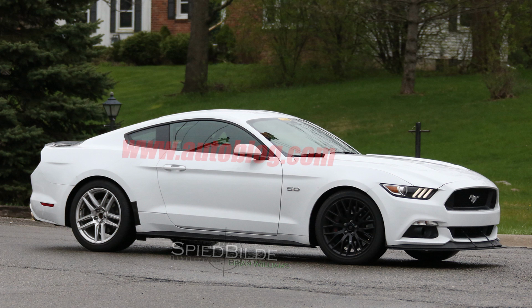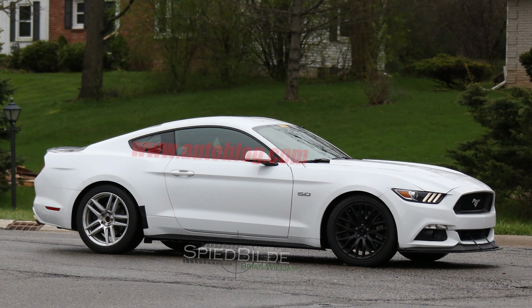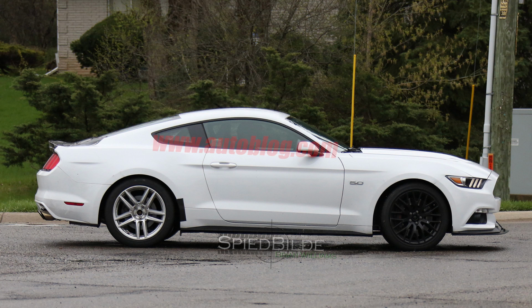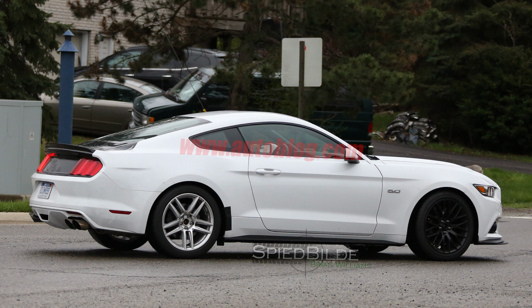But as you can see from these spy shots here, all we can see is it has a little chin splitter in the front, a little spoiler on the trunk lid there. It has the standard GT Performance Pack wheels in the front. In the back, it has the old Boss 302 Laguna Seca wheels on it. So probably just a parts bin. They're just grabbing stuff. This is a rough mule. It still has the hack job rear diffuser there, and it has quad exhaust tips.